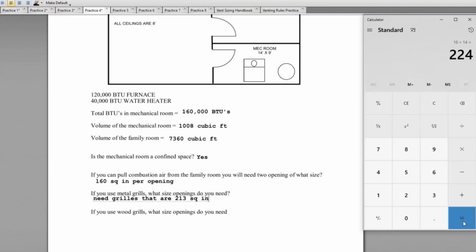That gives me 224. That's plenty. I need 213, 224. So that's all I'm doing: once I figure out what I need, I start asking what kind of grill I want to use. Well, I know a 10 by 16 metal grill does not have 160 square inches of free area, because of the louvers. So I've got to go to something bigger. Does that make sense?